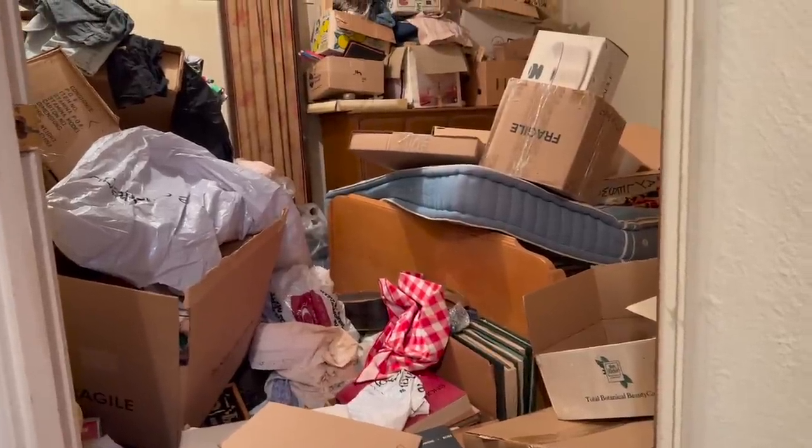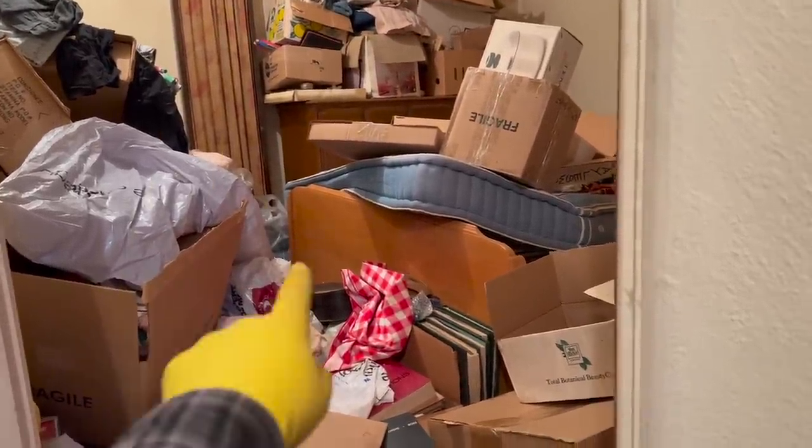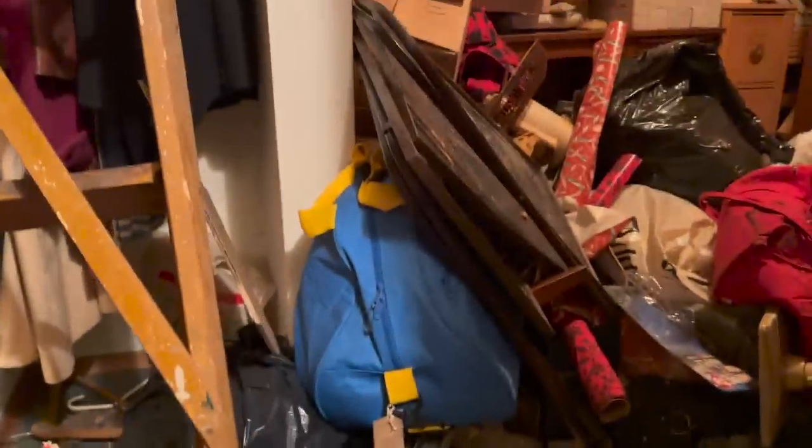So back down to the basement I go. I'm going to get my gloves on, get my mask at the ready, and we'll go do a little cleanup down the basement again. I'm kind of working my way from that room into this room, because I want to have a path and I want to get the garbage off the floor.